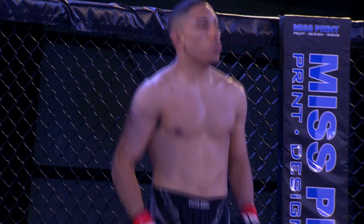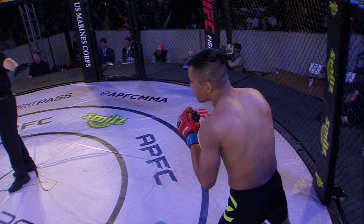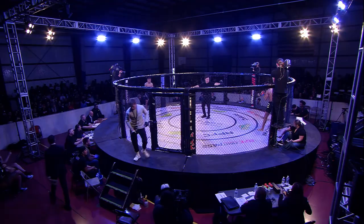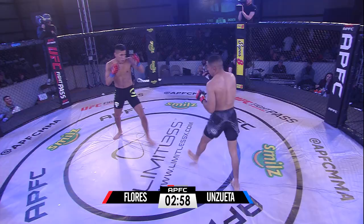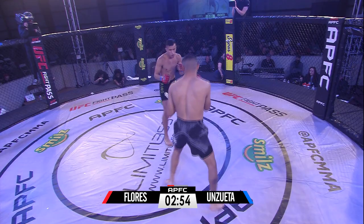Omar Flores in the black and gray trunks, and Luis Unzueta in the blue corner in the black spandex. Both fighters, no touch of gloves. Unzueta taking center of the cage. Jab by Unzueta, followed by a teep. Leg kick of his own is Omar Flores.